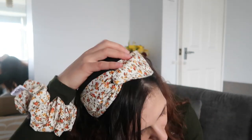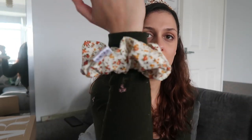Also, if you like my headband, it's a lovely spring-like headband, and it comes with a scrunchie as well, but you can purchase them separately if you want to. I just love this pattern, so cute.